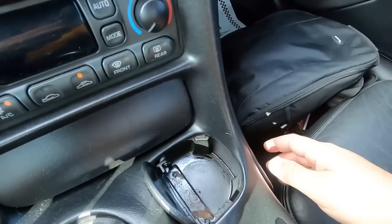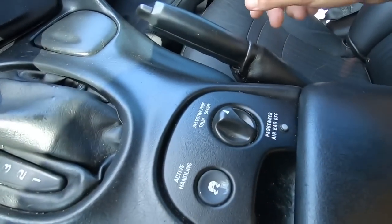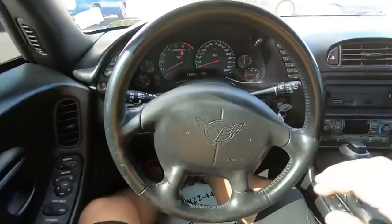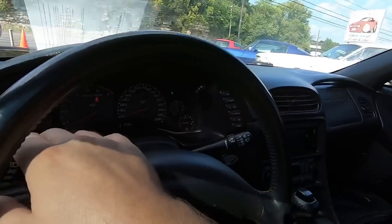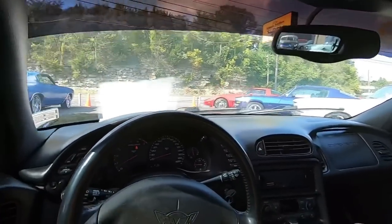It's like the world's most useless cup holder. Sport mode, tour mode, traction control. Of course, all your buttons up there. Check through the gauges. Horn, you ready? I knew that would work. Turn signals popping up on the dash. Wipers working. We should be good on all this stuff.